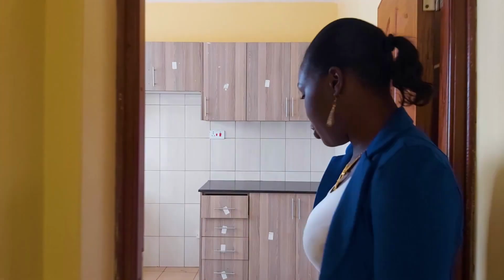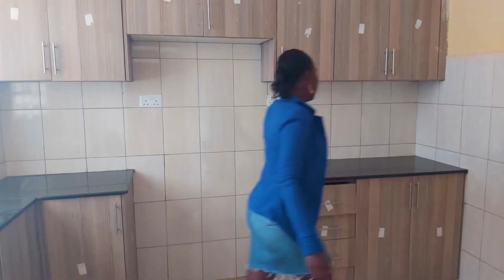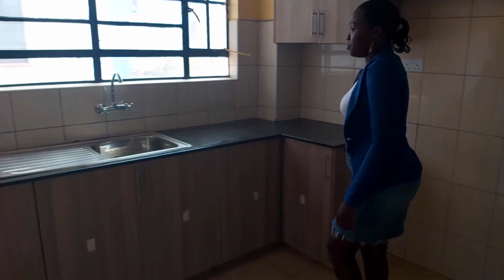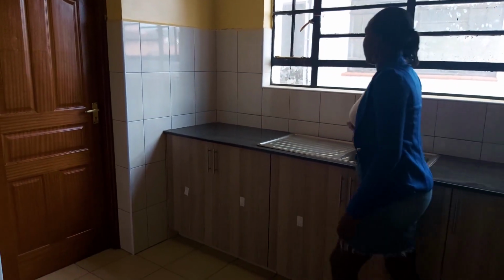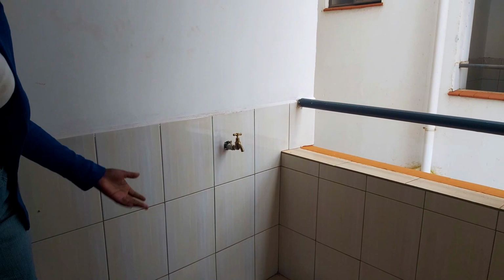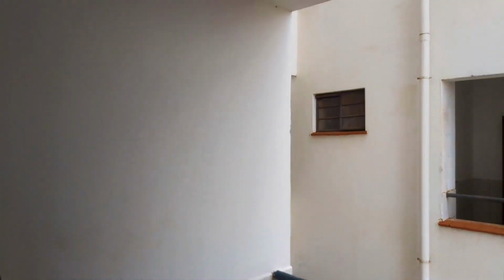So guys, right along the corridor, we have a kitchen space, which is quite spacious, as you can see. Granite countertops, so much storage space, cabinet space is a lot. And the kitchen is quite big. There's water 24/7, so that will not be an issue. We have a window right here to let in the natural light. And right over here, we have a laundry area where you can do your laundry. There is water, you can see. It's really a nice space.